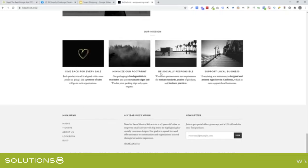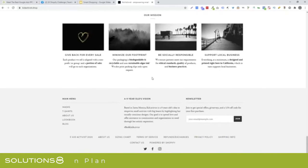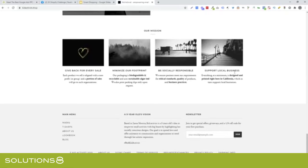Minimize our footprint, be socially responsible, support local businesses. I love all of this. It would be kind of cool if each of these was an icon, because the stock photo lets me know more or less what it is that you're offering, but the icon is kind of a stamp. It's almost like you've branded this mission, like you have your minimize our footprint icon, and now we've got the globe or a little outline of a footprint or whatever. There's something about iconography, if I'm pronouncing that correctly, that I think stamps more in people's minds and would also stop me from scrolling, because if I'm not paying attention, this could just be another blog feed for me.